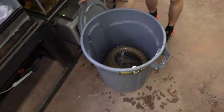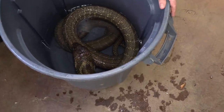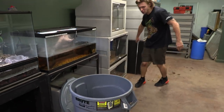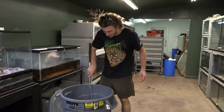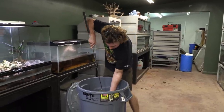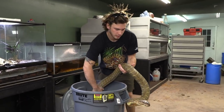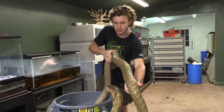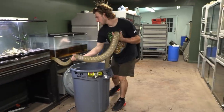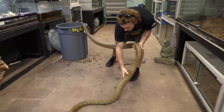He was just drinking. He is noticeably darker than he was before, and that is because he's going through the shedding process. He's getting bigger. So let me actually use the hook just in case he's in a bit of a bad mood today. There we go. There's a big boy. Boy, look at you, dude. You're getting huge. Come here. Not back there. Look how big this guy's getting.